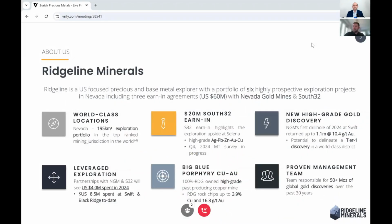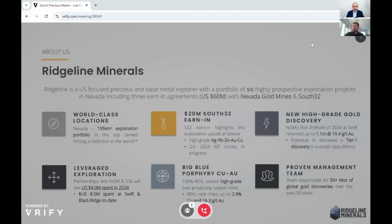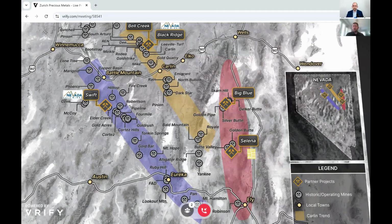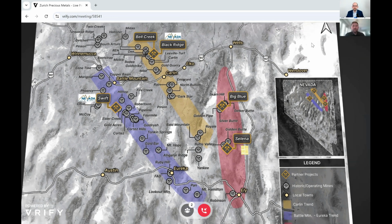Perfect. I'm going to show you our Nevada overview here. This is all of our projects in Nevada. We have a really good mix of partner funded and 100% owned exploration projects. We focus on gold, copper, silver, and other base metals in Nevada specifically. As you can see in this image, our partner projects show the company logo. Nevada Gold Mines is partnered with us at Swift and our Black Ridge project. And Selena, down in the bottom right of the screen, is a CRD project that is a partnership with South 32. So those are a mix of different commodities, all partnered off in high dollar joint ventures with major partners.